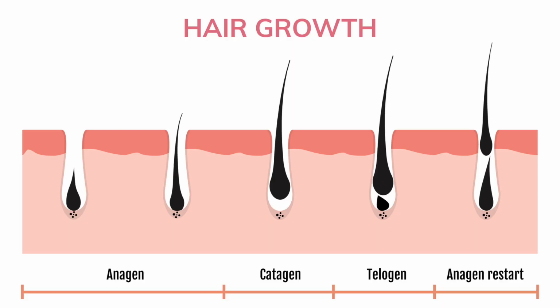So before we get into the specifics of this product, I want to talk a tiny bit about hair cycles. Our hair has 3 phases. The first is called the anagen, and that is the growth phase. And this is where we want to be as much as possible. But that lasts between 2 and 7 years. And at any given time, 80% of our hair is in the growth phase.